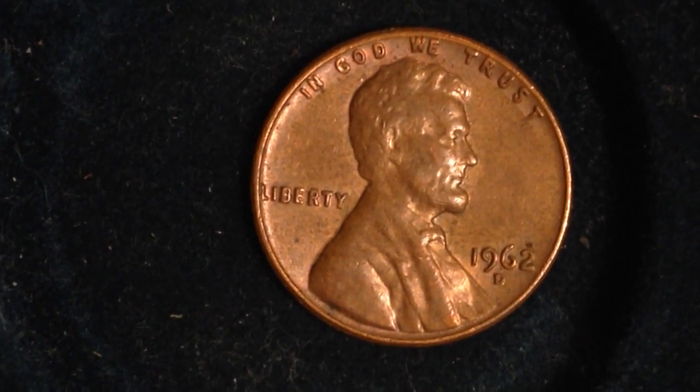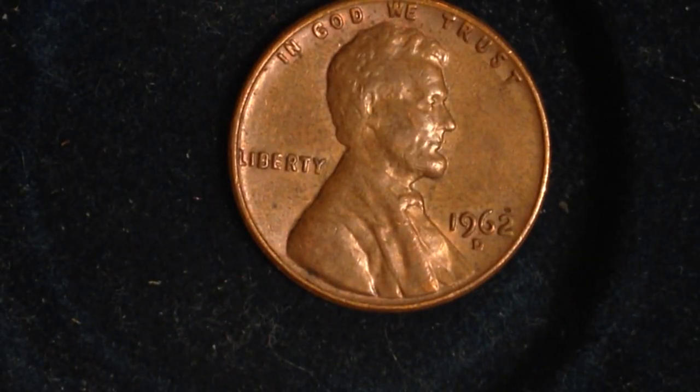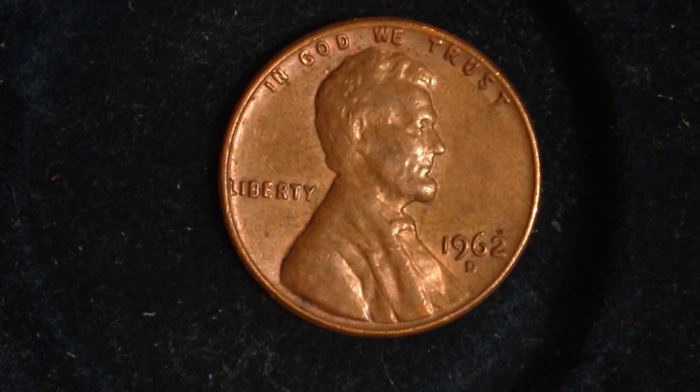This video that we have here is the 62 Denver Mint United States Wheat Penny. In 62, there were 1.8 billion of these coins cranked out from the Denver Mint. Yep, that's 1.8 billion with a B. There were also 609 million produced from the Philadelphia Mint. If your coin does not have a mint mark on it, that means it is from the Philadelphia Mint.